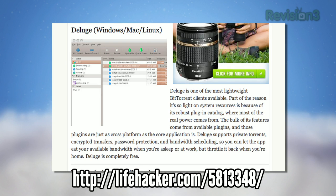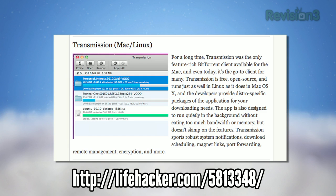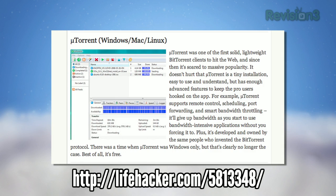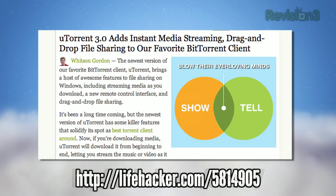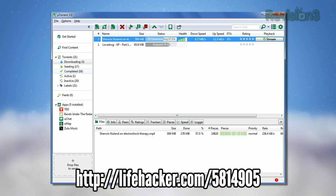Finally, we took a look at five of the best BitTorrent clients available. As good timing would have it, the undisputed favorite, µTorrent, also updated to version 3.0 last week, adding, among other great features, the ability to start streaming video downloads as soon as you start your BitTorrent download, which means no more waiting for a download to finish before you start enjoying your media.